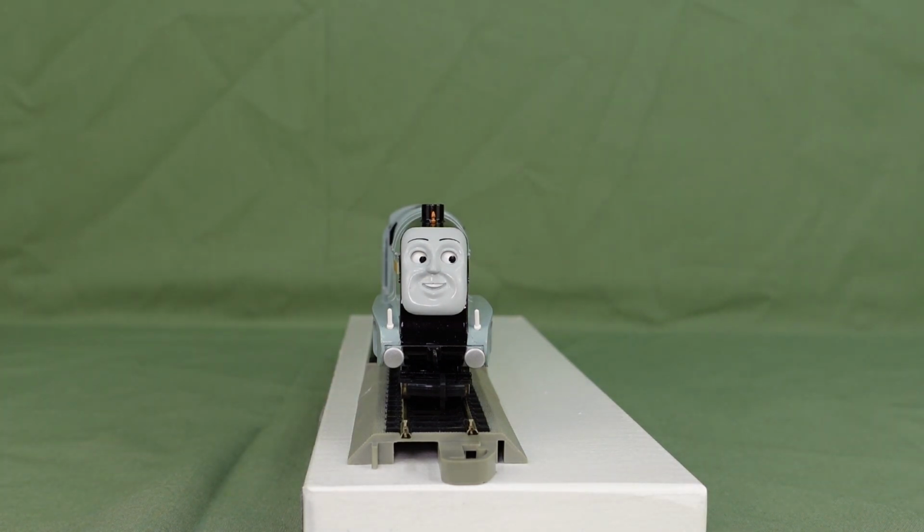Okay, and then looking from the front here, you'll see Spencer's face. Like with all these Thomas the Tank Engine HO scale locomotives, those eyes will traverse back and forth when he's in motion on the track. The difference about this face than the other steam locomotives is that this face is actually square. Now you'll see the square faces on the diesels, but you don't really see them on the steam locomotives, but here Spencer's face is kind of a rectangle, not really square, but a rectangular shape.